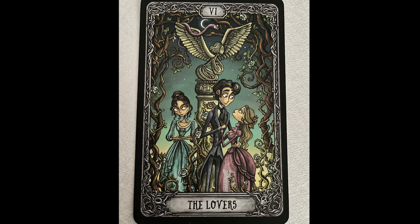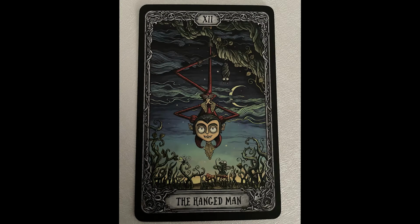The next one I really love is the Lovers. Being in a poly relationship myself, I find this card to allude to that relationship every time I see it. And because of that, it is one of my very favorite depictions of the Lovers. The next card that I adore in this deck is the Hanged Man. He's a vampire. It cannot get cuter than this card as the Hanged Man, unless you look a little closer and see that his bat friend is hanging upside down next to him.